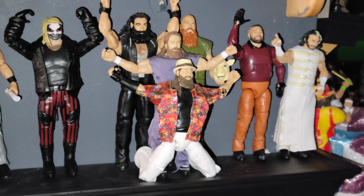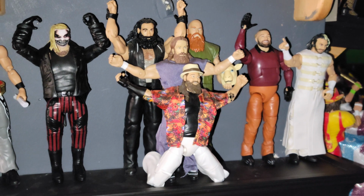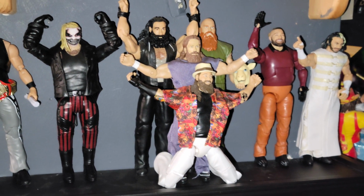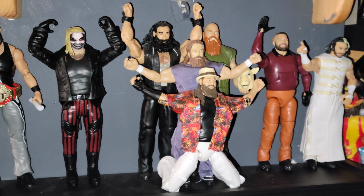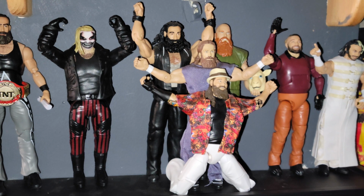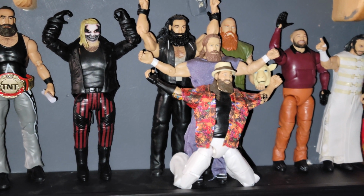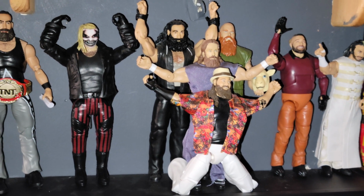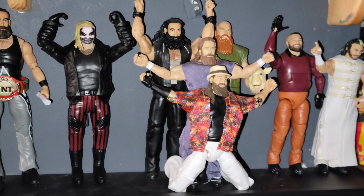So the first thing that I did here today was I started my Bray Wyatt tribute shelf. So this is Bray, Brian, Harper, and Rowan. Obviously, the most famous version of the Wyatt family is Bray, Harper, and Rowan. So I have them up there. I'm probably going to get a Braun Strowman to go up there on one side and a Randy Orton to go on the opposite side.